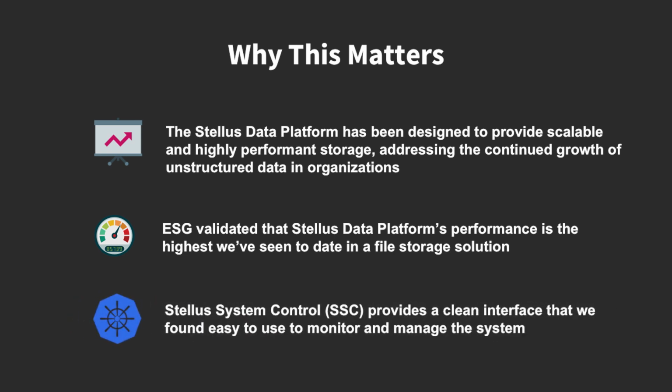Stellus System Control provides a clean interface that makes it easy to monitor and manage the system. Replacing SSDs and upgrading the system by adding KVSs and DMs took only a couple of clicks. If your organization is looking to gain a competitive edge as you use IT to transform your business into a digital enterprise, ESG believes that you should consider the performance and operational advantages of fueling the data-driven enterprise with Stellus Data Platform.